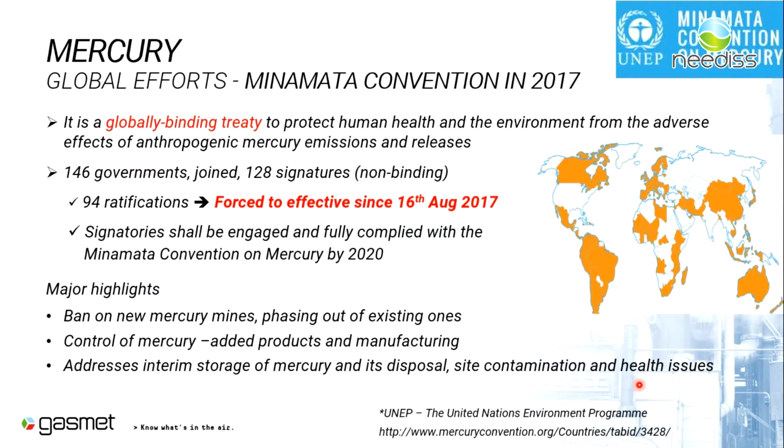So for APEC, we are concerned about the Minamata Convention in 2017. It is a globally binding treaty to protect human beings and the environment from the damage of mercury. This convention was organized more than 20 years ago. However, it was only ratified two years ago and became effective on August 16 that year. All the countries who joined this convention have to fully comply with this protocol by 2020.